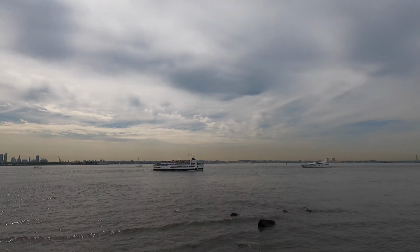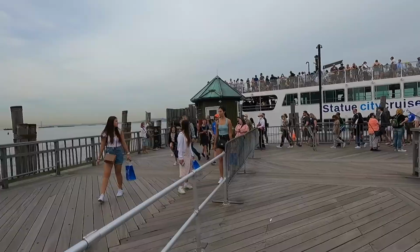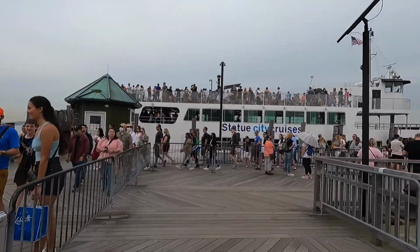That one's packed. Look at this, guys. I think our boat was that full too. So here's a family tip. Get here on the first boat so it's not too busy. You'll have an easier time getting all those cool photos for Instagram. Now it's time to go to Ellis Island. The third boat's coming in and it's getting busier and busier.